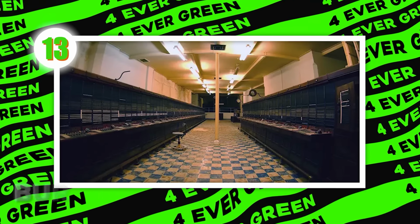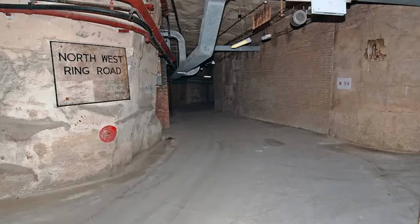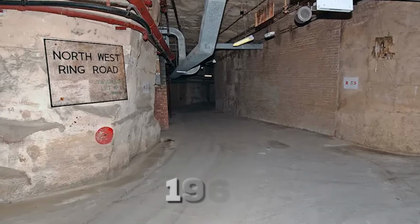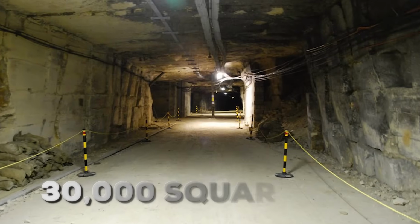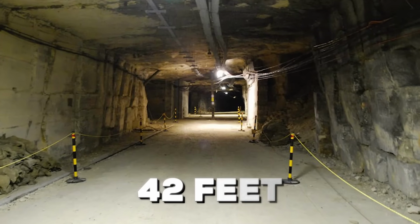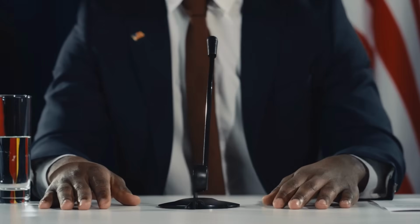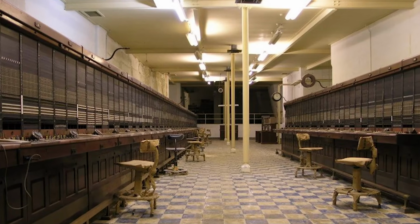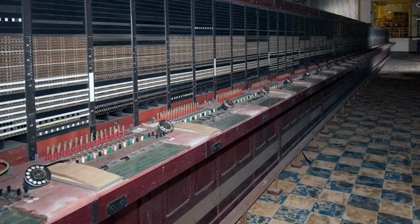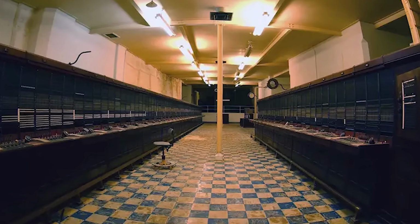13. Burlington Underground, Vermont. The Burlington Underground is a Cold War-era bunker built in the 1960s beneath Ethan Allen Air Force Base in Vermont. Constructed by the U.S. Army Corps of Engineers, it spans 30,000 square feet and sits 42 feet below ground. Designed to house 300 people, including government officials and military personnel, it includes offices, dormitories, and communication centers, all equipped with power, water, and air filtration systems.